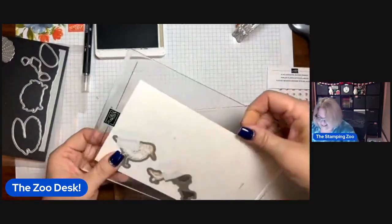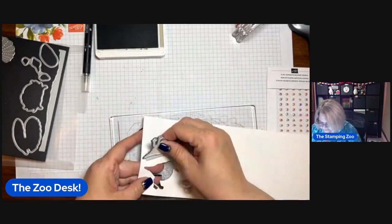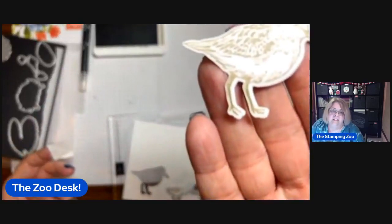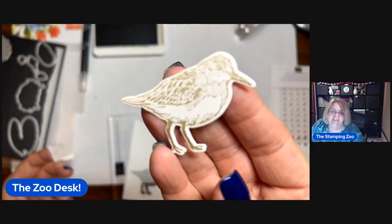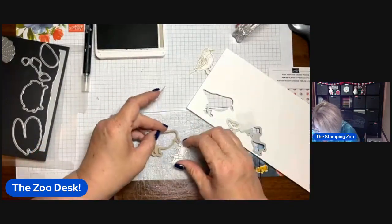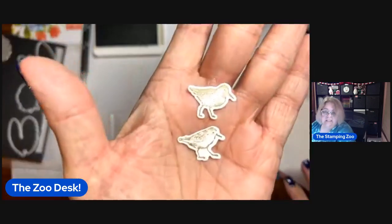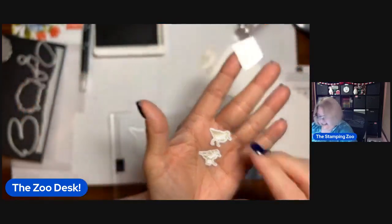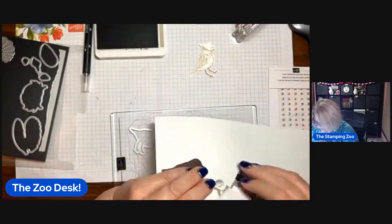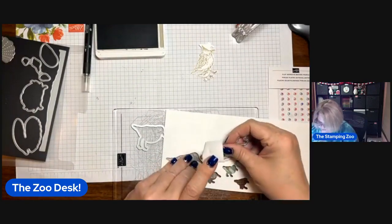Oh, okay. I'm oohing and eyeing already. These little birds are so cute. Okay, so here's the mom. Look how it cuts out her legs and everything. Perfect. And wow, it really cuts out the baby's legs too. I mean, we're not messing around. This is pro die cutting. Look at them. They're so cute. And let me get that one off there. Come on, baby. I mean, I stamped you. We're going to use you. Wow, those are great. Really pretty.